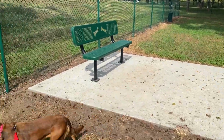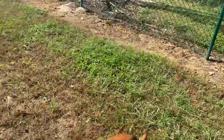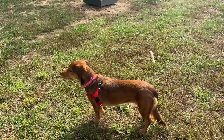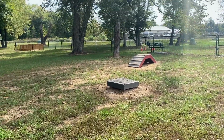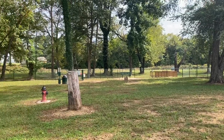So I would say that out of all the items that we look for in dog parks, this is great in the fact that it is fenced in. It has a 2-gate fenced in to come in, which is nice. It has the water stations, it has a place to sit down. It has lots of toys and things for dogs to play on. And they've kept up a really good job of maintaining this. And it's right along the greenway.